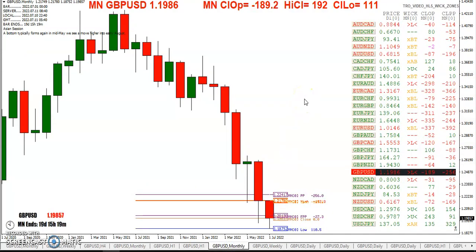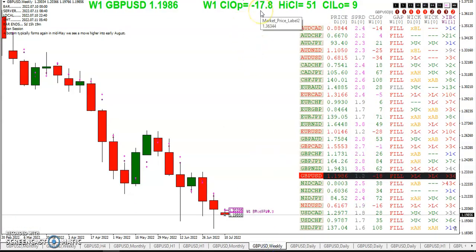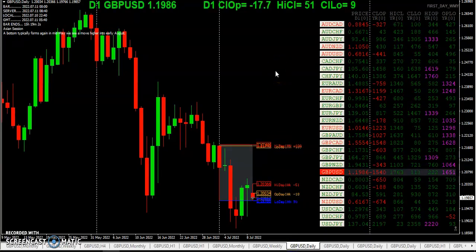Take a quick look at the monthly. As stated, we're in that lower wick zone of the previous month, and we're 189 pips below the monthly open. At the moment, we're almost 18 pips below the weekly open. We are putting in the opening range for the week. We are inside the opening range for the month.